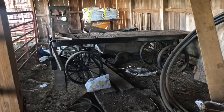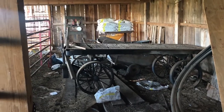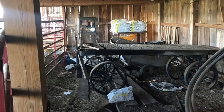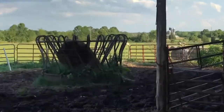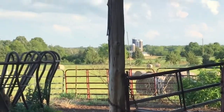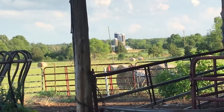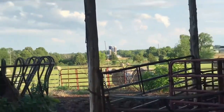There was probably cow stalls right in this area. We milked cows in here from the 1950s, 1951 till 1960 something. And then in the 1960s, we purchased the neighbor's farm, which you've seen over there. We purchased that 110 acres around 1960s.